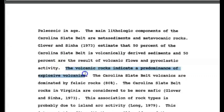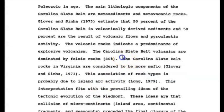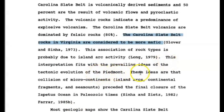Volcanic rocks indicate the prominence of explosive volcanism. The Carolina Slate Belt rocks in Virginia are considered to be more mafic. Now that would be like basalt, slow-moving lava. This interpretation fits with the prevailing idea of the tectonic evolution of the Piedmont Fault. These ideas are that the collision of microcontinents, island arcs, continental fragments, the fragment of the African plate and seamounts, preceded the final closure of the Iapetus Ocean in Paleozoic times.